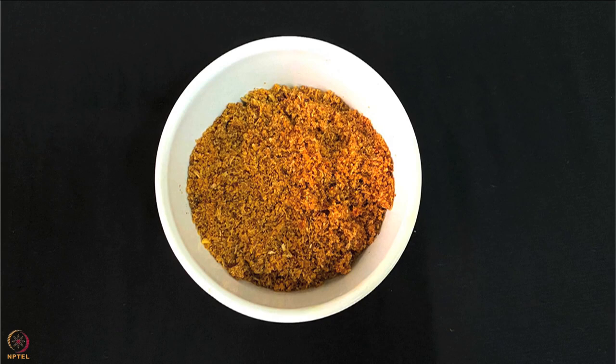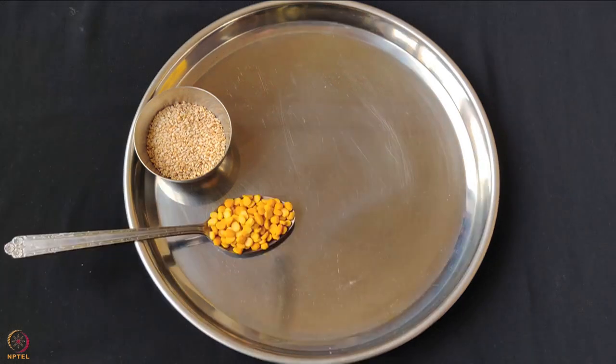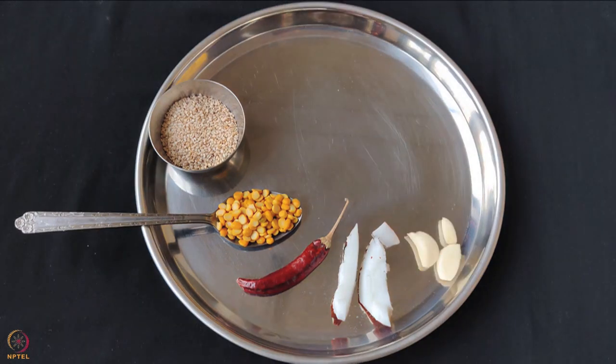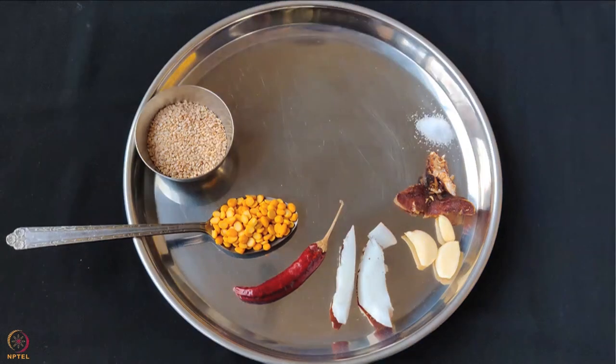Let us now see how to make sesame seed chutney powder. For this you will need 2 tablespoons white sesame seeds, 1 tablespoon split Bengal gram, 1 dried red chili, 2 small pieces of fresh coconut, 2 to 3 garlic pods, 1 lemon-sized tamarind, salt to taste.